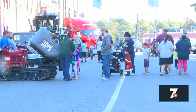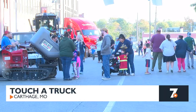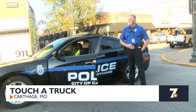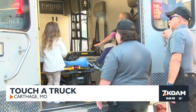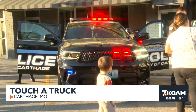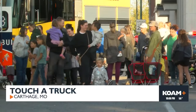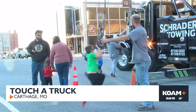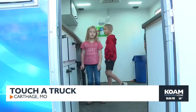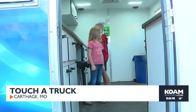Well, another event involved vehicles today, this time in Carthage, as part of the annual Maple Leaf Festival from 5 until 7 this evening. Parents could bring kiddos out to the Carthage Square where they could explore, climb, and touch some of the big trucks and heavy equipment the city has to offer. Now, Ream says the event serves as a great fun for kids and Carthage businesses alike.